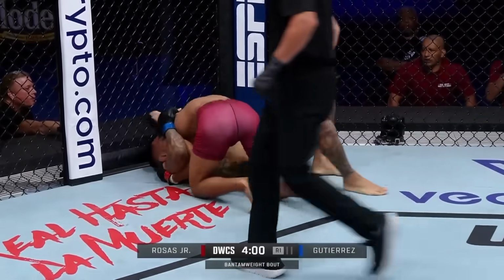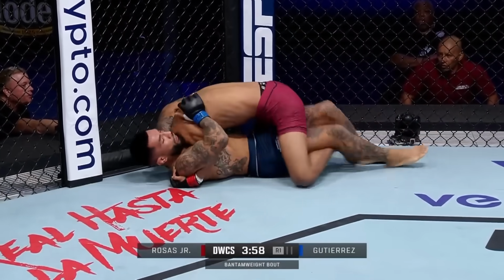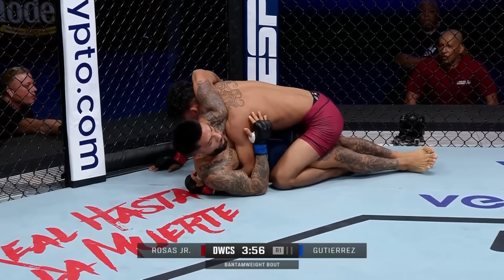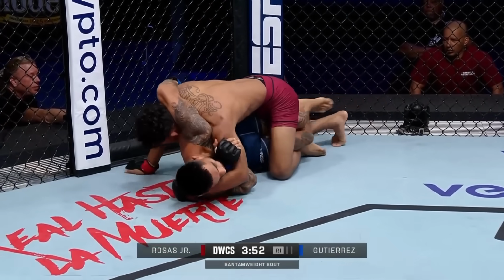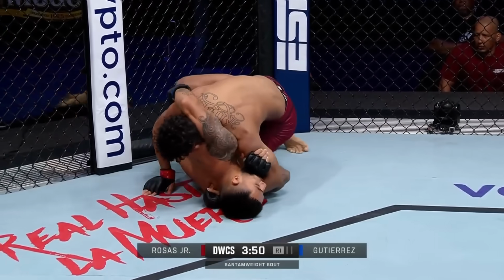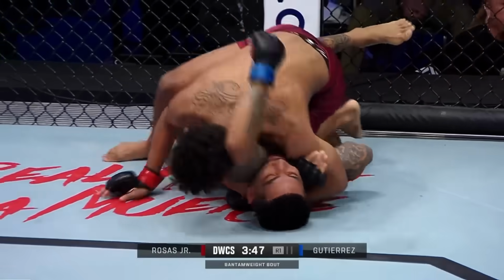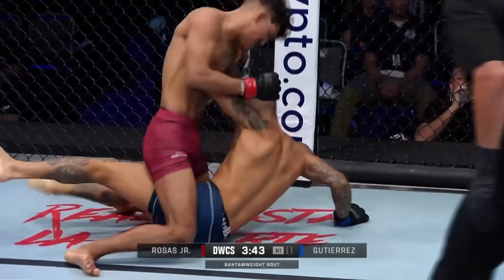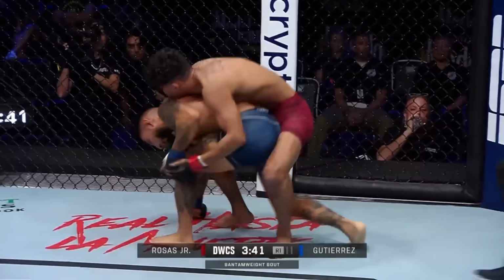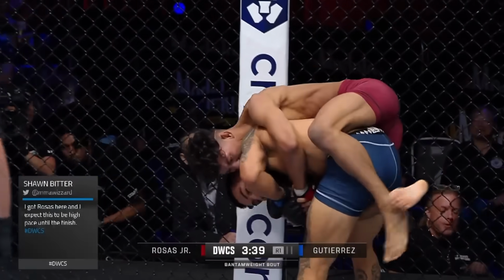That was a mistake from Gutierrez. Yep. He tried to jump to the back instead of securing that he could stay on his feet and get out of that position, and now look where he's at. Rosas Jr. able to slice that right leg over right into mount. Combined 9 first-round finishes between these two and their 12 wins. Well, he's eating some big shots, too. He's going to try to get to the back.